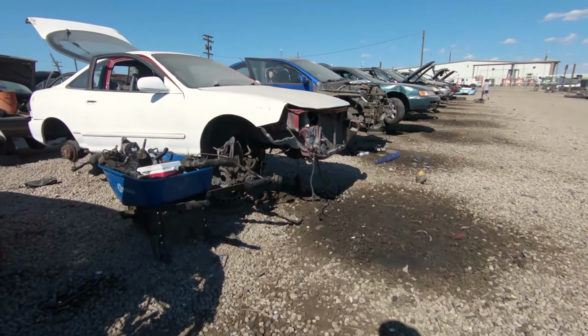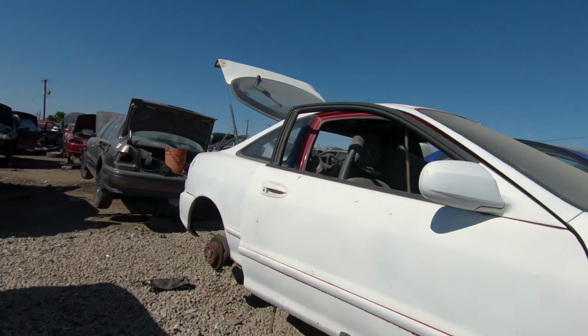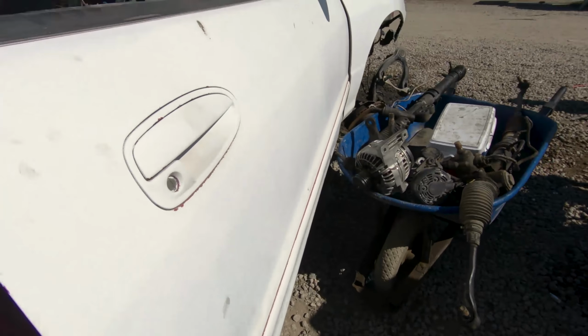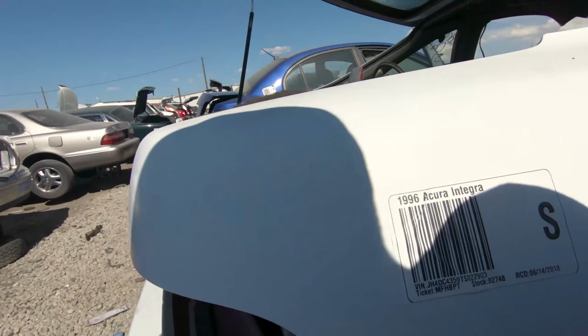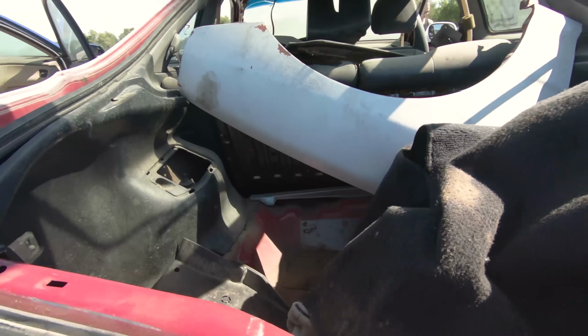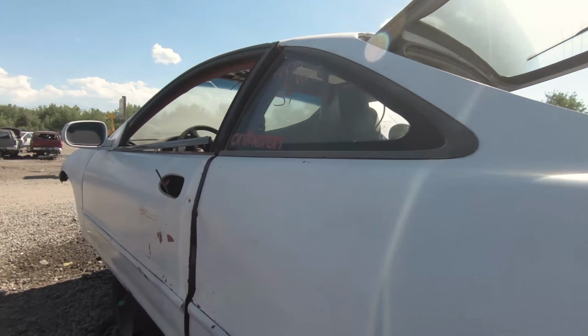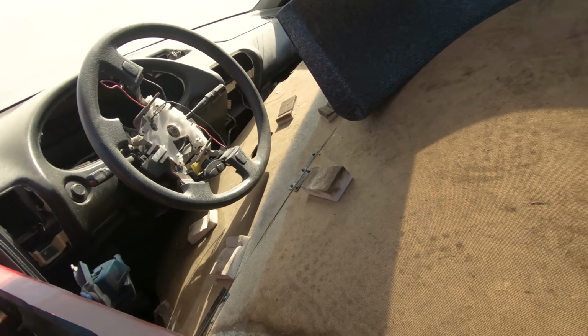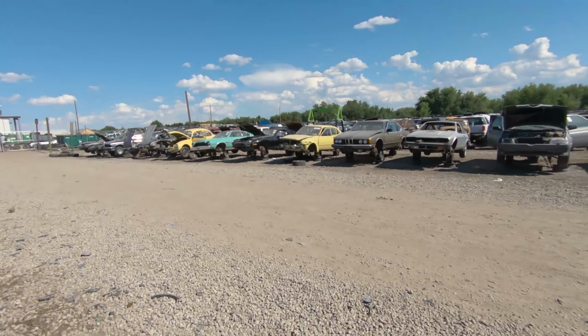Celica, what is this? Is this an Integra? Yes. Well, I guess somebody was working on it. On the run from what? The cops? Those Z cars though, man.